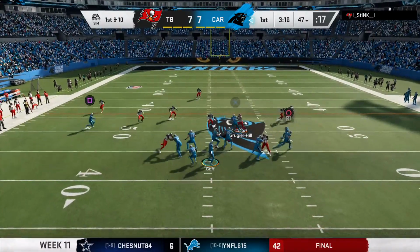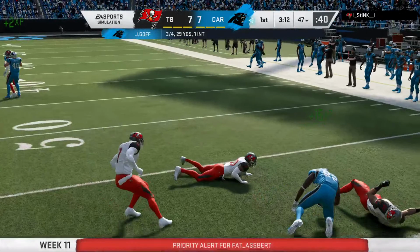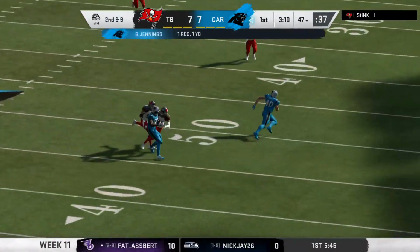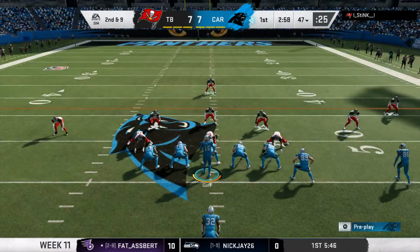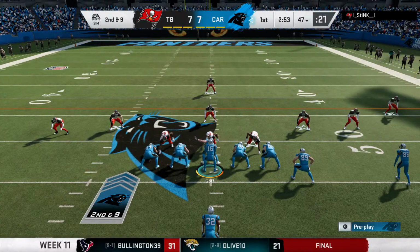On first down, it's gone. And it's caught by Jennings. Just a yard on the catch there. It'll be 2nd and 9. They only got a yard out of that last completion, and that makes this 2nd and 9.